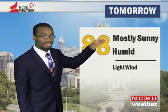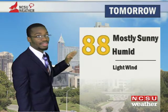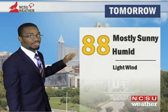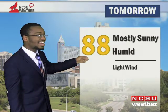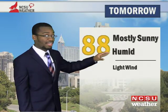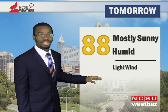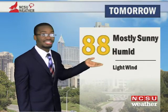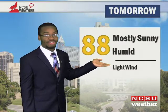Then during the daytime, little change in the pattern. We still have the storm passing us to the north. We're still under the influence of high pressure aloft, so we get really warm conditions, and temperatures could actually reach the upper 80s. 88 degrees is possible. It could be even more humid, and the winds will be light. So even though it's October, you still want to make sure you have some water handy, because this is going to lead to heat indices well over 90.